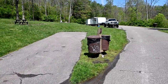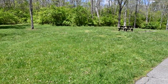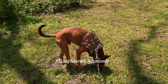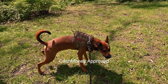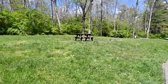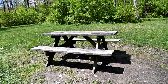So feel free to pick your location. They also have really nice green grass. If you have dogs, it's really nice to have Cash have a spot to run around and play. And so it's nicely spaced out. You're not on top of the next camper, which is really good. You also get a nice picnic table.